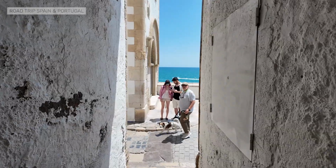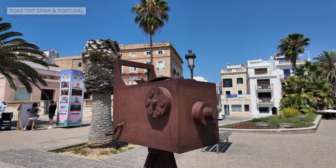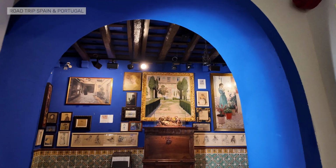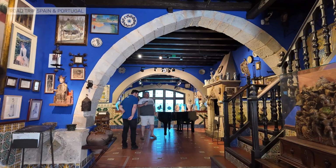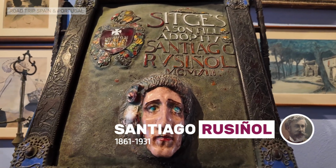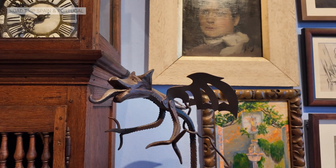If you are going to visit only one museum in Sitges, our recommendation is to visit the Cau Ferrat and the Maricel museums, which are visited together as they form a single architectural ensemble. The first museum you will enter is the Cau Ferrat Museum, the work of the artist Santiago Rusiñol, who designed it to house his art collection. The artist himself lived in the museum for many years.